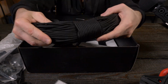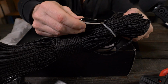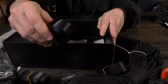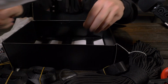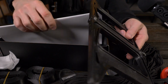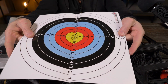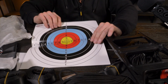So the string is right here. There's a lot of freaking string. Some carabiners, a couple straps right there. Dude, three, four straps. And another piece, and then another piece. So guys, yeah, obviously I am not going to assemble this. Yeah, the targets are right here. Let me get the box out of the way. And not very big. It looks like a one by one target, but still pretty cool that it comes with these.